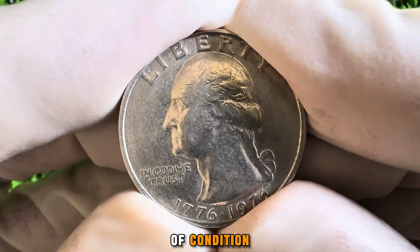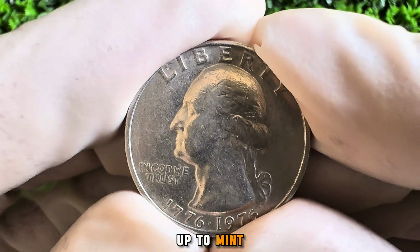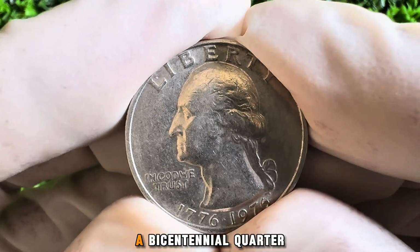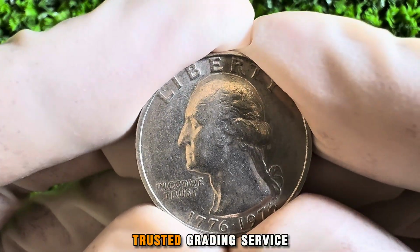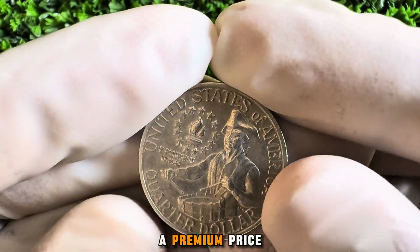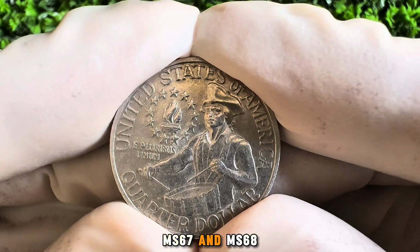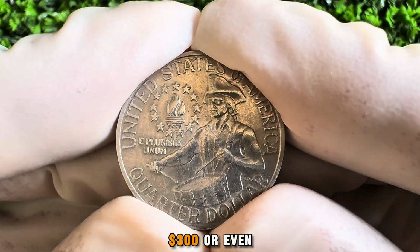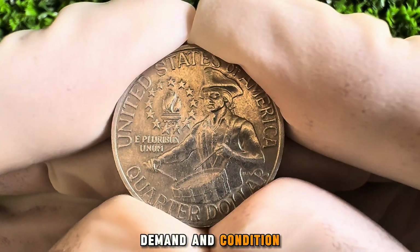Then there's the matter of condition. A coin's grade, ranging from good all the way up to mint state 70, plays a major role in determining its value. A bicentennial quarter graded MS65 or higher by a trusted grading service like PCGS or NGC can command a premium price. There are examples on eBay of MS67 and MS68 graded coins selling for $100, $300, or even more, depending on demand and condition.